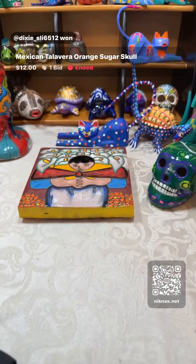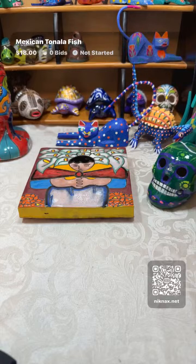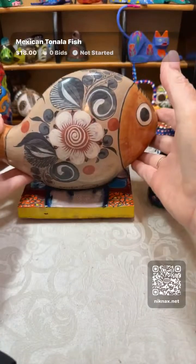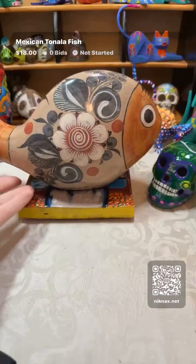All right, this guy, he's a pretty large critter here, this fish. Beautiful Talavera. He does have a higher start.